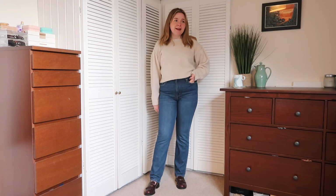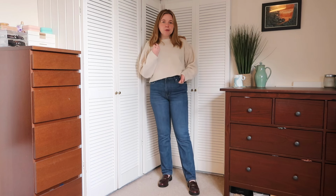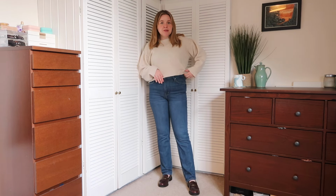For this next outfit, I wanted to talk about darker denim. Now, in the autumn, I definitely start leaning more towards a darker denim, especially a darker blue tone like the ones I'm wearing. These ones are from H&M and I picked them up in the sale.